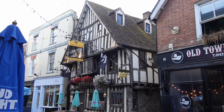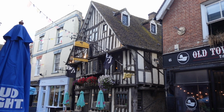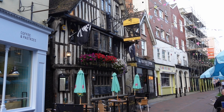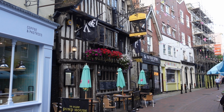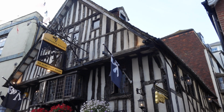The pump house is actually a very grand looking Elizabethan type building. I think I might actually have a pint here. And the entrance to the pub is actually up a little side alley here.